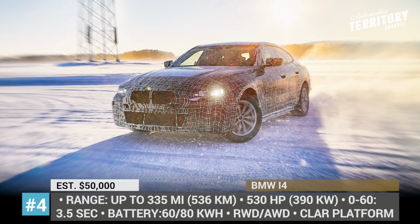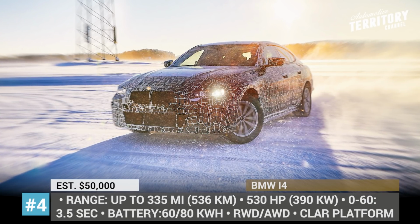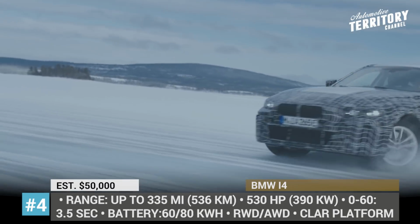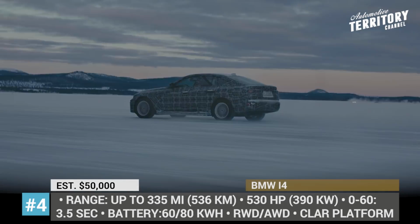The battery architecture supports 150 kilowatt charging that supposedly adds 62 miles of driving in just 6 minutes. As a standard, this is a rear-wheel drive vehicle, but it goes without saying that all-wheel drive is optional as well.